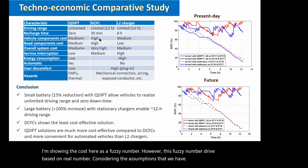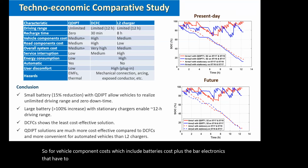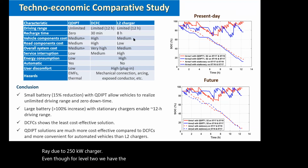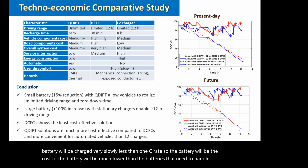For vehicle component cost, which includes battery cost plus the power electronics that have to go in the vehicle, DC fast charger shows the highest cost. Why is that? We have a large battery, 70 kilowatt hour, and also this battery has to be charged at a high C rate due to the 250 kilowatt charger. Even though for level 2 we have the same battery size, this battery will be charged very slowly, less than 1 C rate. So the cost of the battery will be much lower than the batteries that need to handle high C rate for DC fast charge.